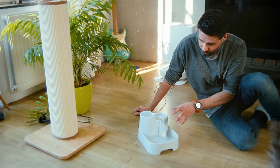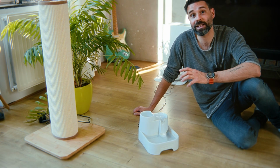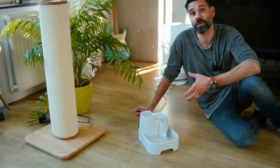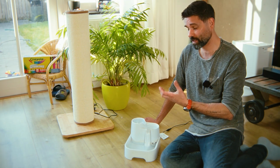Now I think everyone will know this standard in cat refreshment, and that's the Catmate. And it works pretty well. Unintended. But what if you could make something like this smarter? What would it actually need?